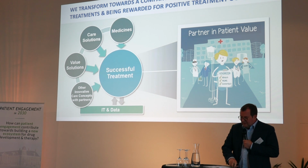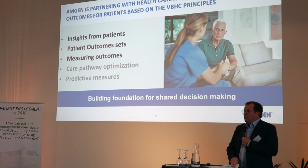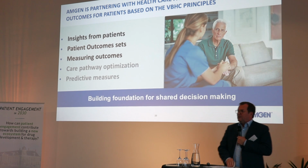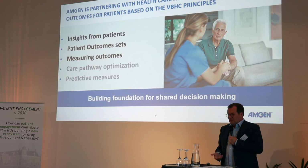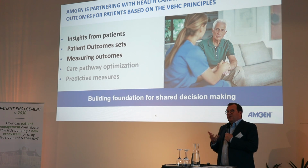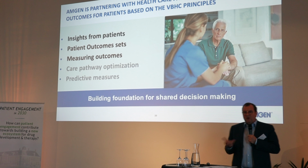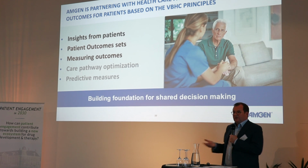So for that we need a few things. And one of the things which we started with was, well, if we want to deliver outcomes for patients, you have to be aware of what a patient wants. We need patient insights: what is important for them. And if you then determine, for instance, the outcomes which we want to collect, what does an outcome set look like for the indications where we are active, and how can we develop those?